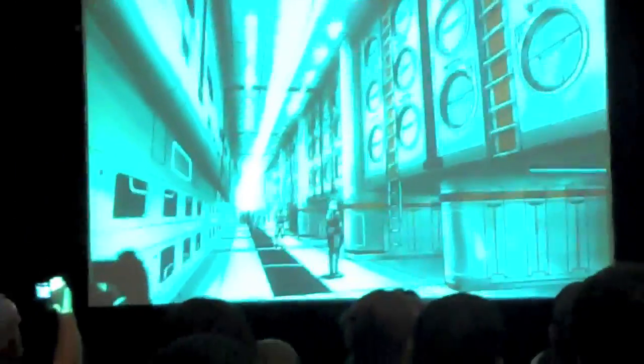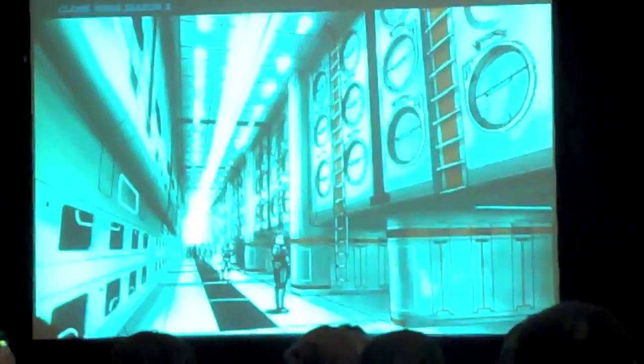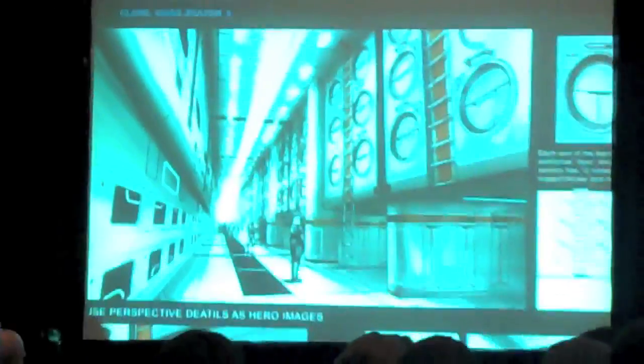The next drawing is actually from the Clone Wars now, as we've hybridized. This is what the barracks will look like in season 3 of the Clone Wars. So you can talk a little about that design. It's very 2001 also. Yeah, it was.